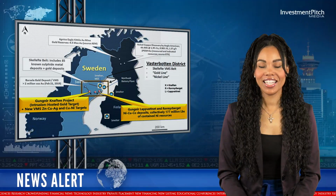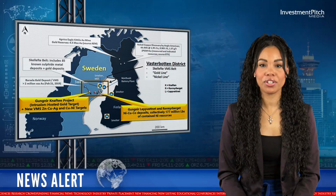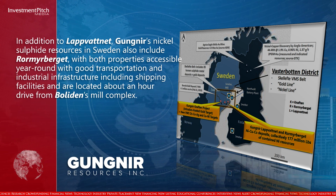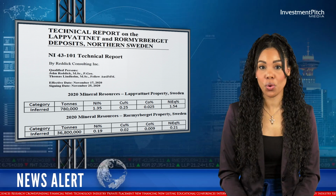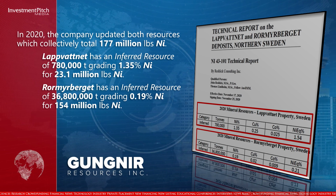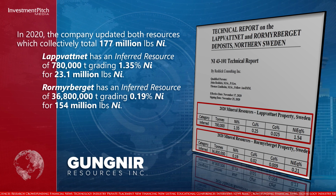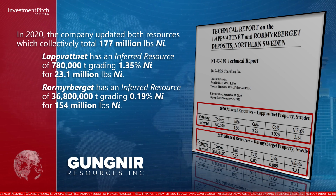In addition to Lappvattnet, Gungnir's nickel sulfide resources in Sweden also include Rormi-Berget, with both properties accessible year-round with good transportation and industrial infrastructure, including shipping facilities, and are located about an hour drive from Boliden's mill complex. In 2020, the company updated both resources, which collectively total 177 million pounds of nickel. Lappvattnet has an inferred resource of 780,000 tons, grading 1.35% nickel for 23.1 million pounds of nickel. Rormi-Berget has an inferred resource of 36.8 million tons, grading 0.19% nickel for 154 million pounds of nickel.